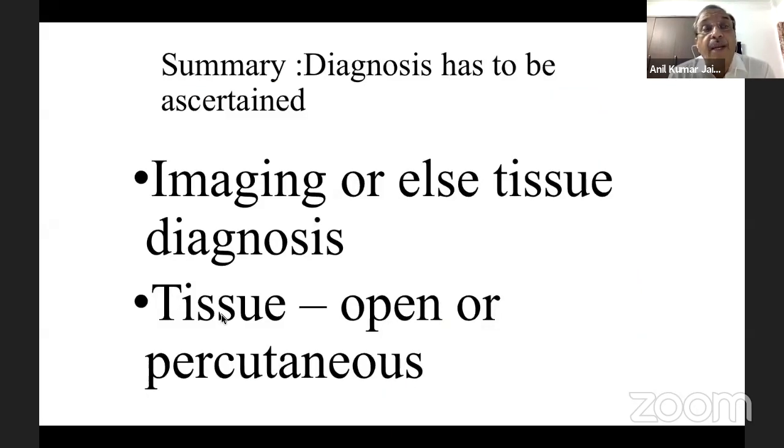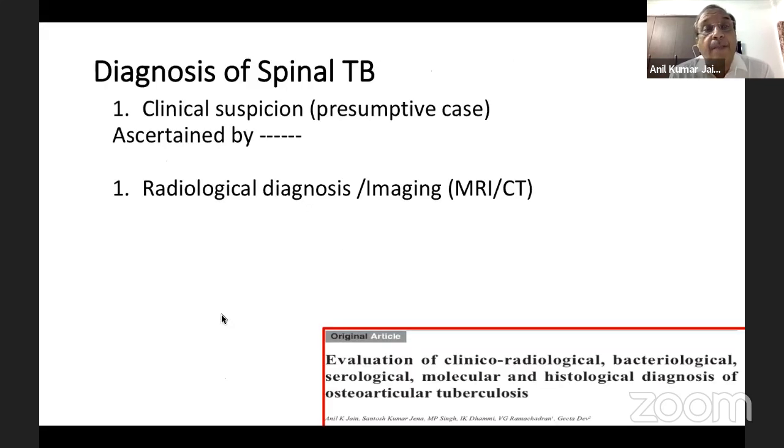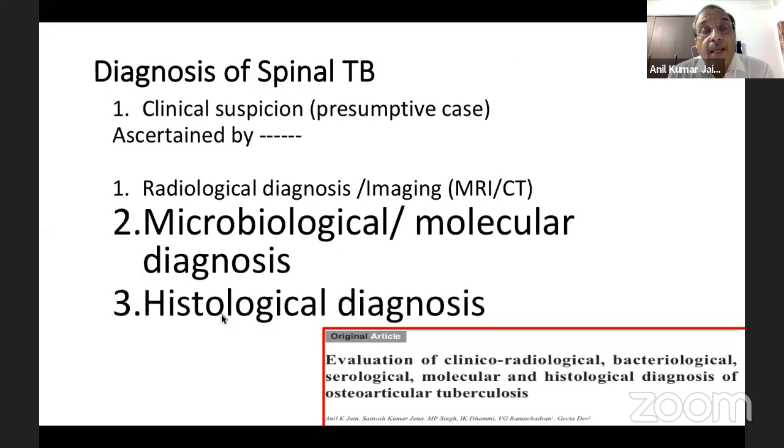Now, we have made a clinical suspicion, or we have done imaging. So we have to ascertain the diagnosis either by MRI, where you have a classical finding, or, if not, then by tissue, open or percutaneous biopsy. And once you have taken a tissue, then a microbiological, molecular or histological diagnosis must be done.